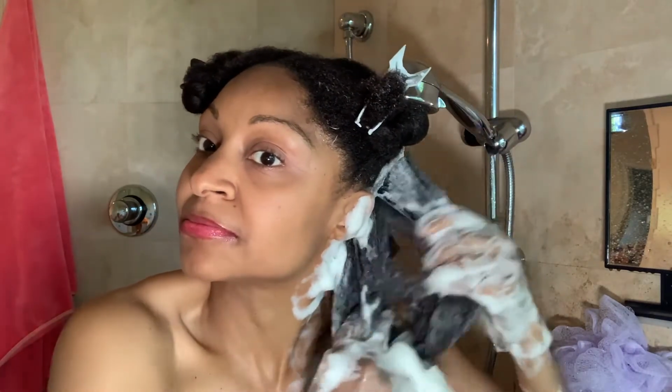This is a clarifying shampoo. It's definitely clarifying. And it is kind of giving me that rubbery feeling. So this is not a detangling shampoo. If you want to detangle, you get the mbunu leaves. If you want to clarify, it seems you do this.